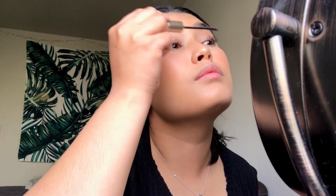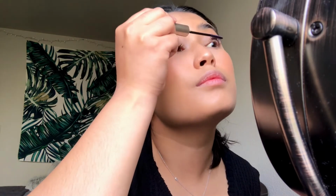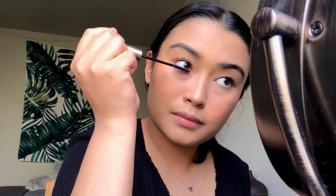And as you can see here, I have a few different techniques. I really take my time with my mascara because I want to achieve maximum volume, and I make sure I get my lower lashes as well. Don't forget about the lower lashes.